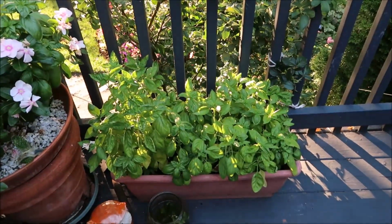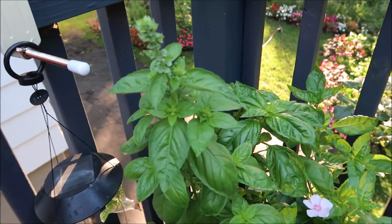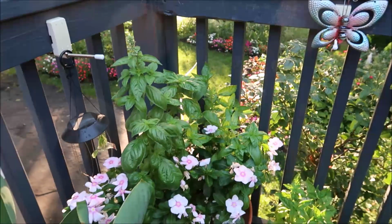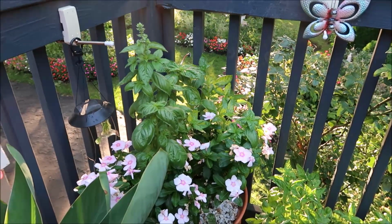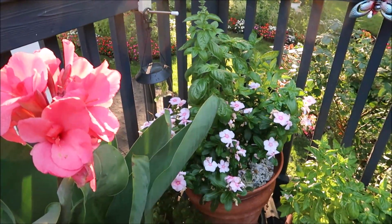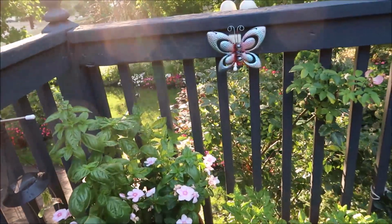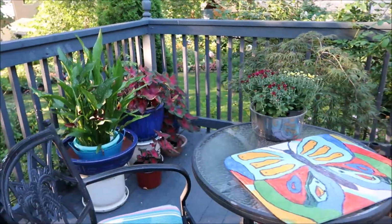Basil continues to do well. And right now, this basil that's in this plant is starting to flower. I think I'm going to leave it and let it begin to flower so that I can then collect seeds from the basil. The deck on the whole is looking very, very nice.